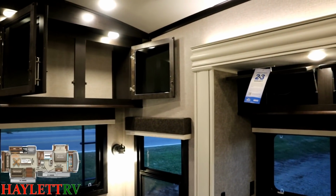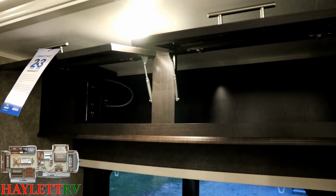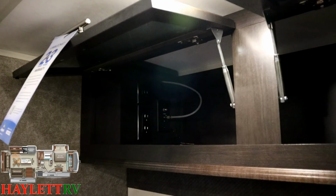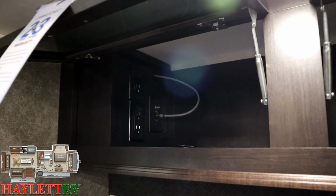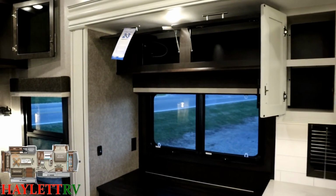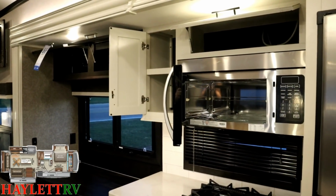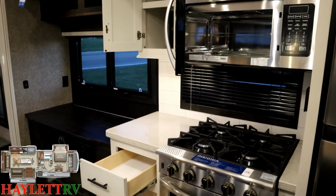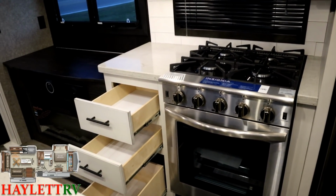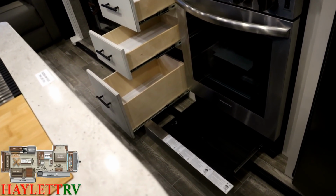One neat thing is above the entertainment center, first of all, flip-up cabinet doors in Jaycos always have these nice metal struts so that you don't have to juggle them open with your head. But you see all these power outlets and that satellite hookup up there. If you want to add a satellite system to this RV, they make it very easy, so you don't have to try to string extension cords and stuff everywhere. On a big bad North Point, we've got ourselves a standard convection microwave oven and this gorgeous Insignia 4-burner, very household style, but still RV compliant stove and extra large oven.